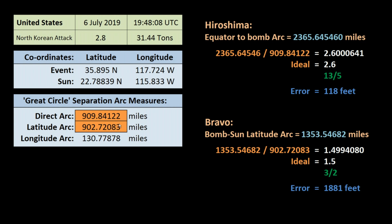Here are the details, and we've got the direct arc here and the latitude arc. In this case, we've got relations for both of these with the Hiroshima bomb and Bravo. So, for Hiroshima, the equator of the Earth to where the bomb was located at Hiroshima is this value here in miles. If you simply divide that by the direct arc for the North Korean attack on the US on the 6th of July, you get this 2.6, almost dead on. This is the basic fraction 13/5, and there's the error.